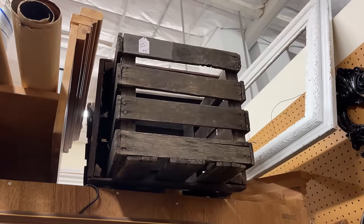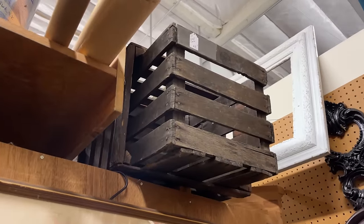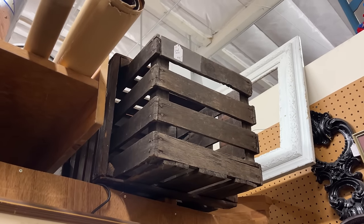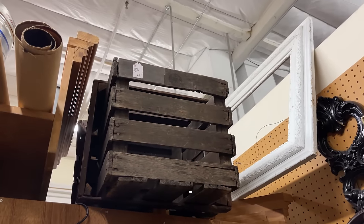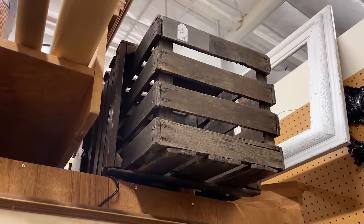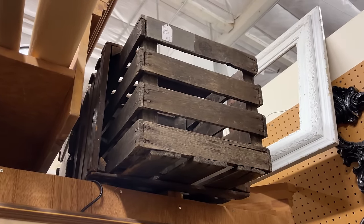That wood crate is $9. I don't think I've seen one that inexpensive ever. Okay. Oh my gosh, I don't need it, but $9. I just love these so much. You can use them for anything and everything.